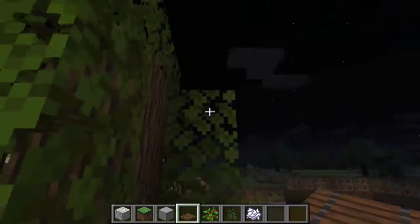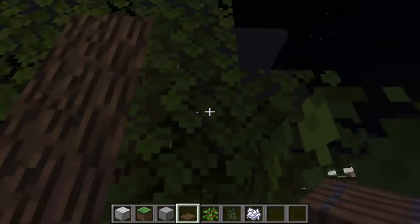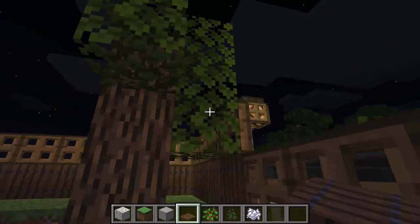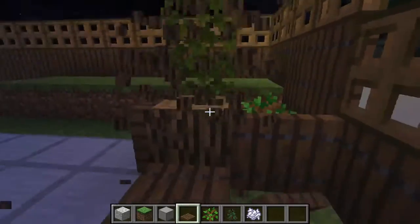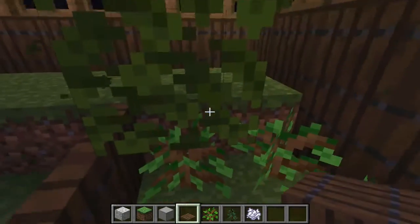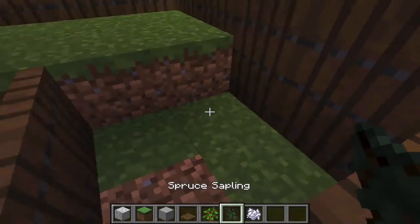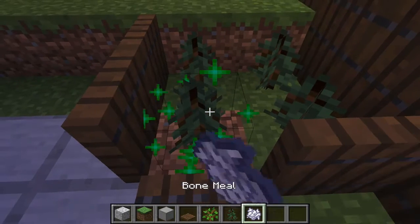I need to do some finagling. Maybe dark oak. Maybe that's what it is. Maybe it's dark oak that does it. Okay. So we're gonna have like a dark oak tree here or something, because I feel like this is a little bit on the tall side. No, it's definitely oak. Let's try the spruce first. It was a small oak tree.